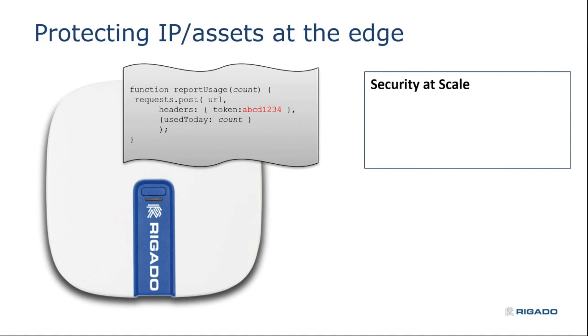Another one of the threats that we need to look at when we're talking about IoT devices that could have physical attacks is protecting the IP, the intellectual property, and any of the assets like API keys or configuration that actually live on that device at the edge.